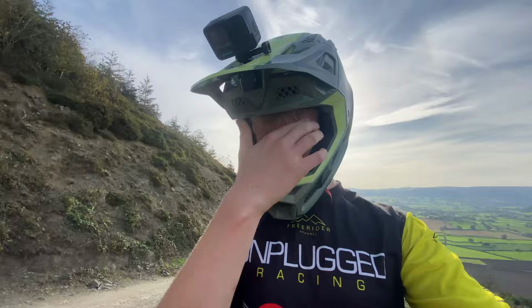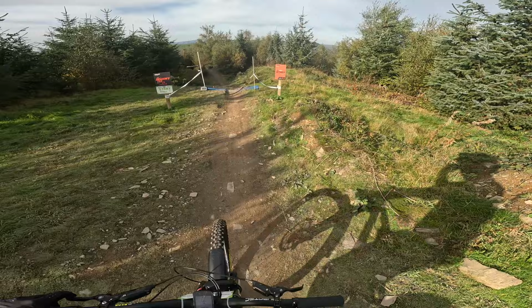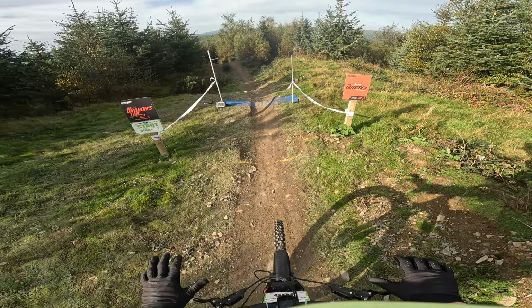Right, decided to do stage two first because it finishes halfway down the hill, which means I've only got to come back up halfway. I go for stage two first.